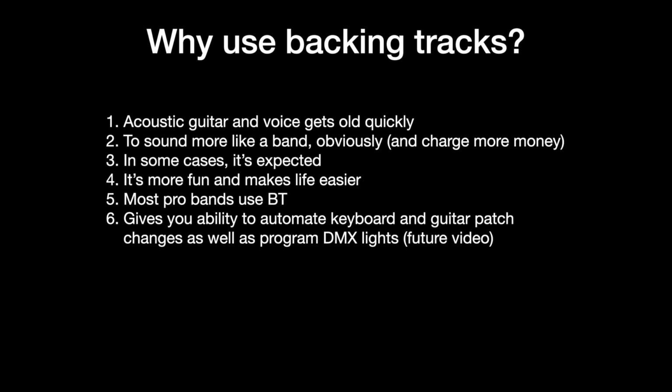Are any of them using backing tracks? If not, when you pitch yourself for the gig, pitch that you can use backing tracks and it's more exciting for the listeners. This may or may not be controversial, I don't know.